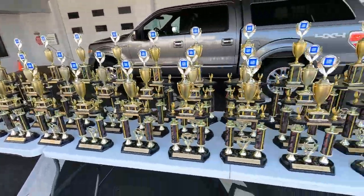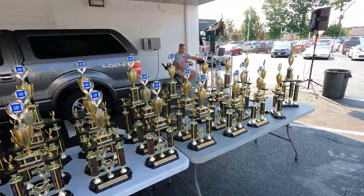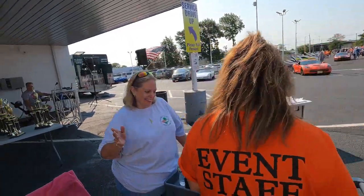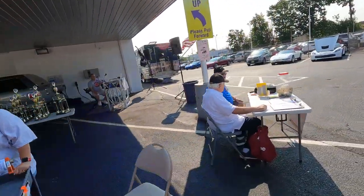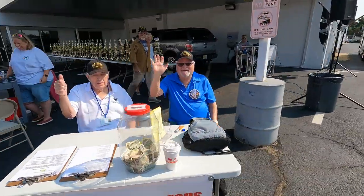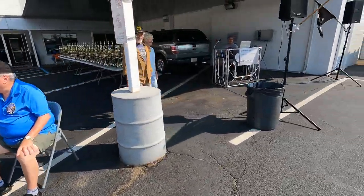2-3 tables worth of trophies all ready to go. Frank Staff, our resident DJ in the back. We got 50-50 tickets here that are going to help benefit Toys for Tots. And then here we've got the Vineland's Veterans Home. Thanks for being out here, guys. Another one of the charities that we help support.